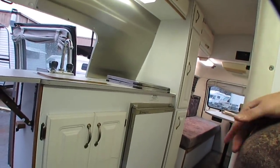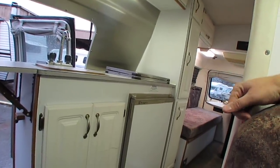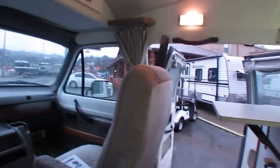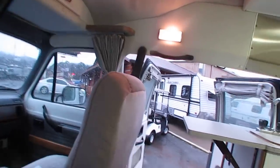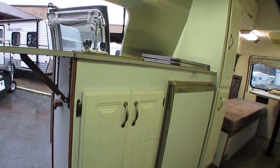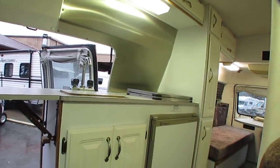Something anybody can drive. If you can drive an SUV, if you can drive a pickup truck, you can drive this motorhome with no problem and park it. This is something you can drive a long period of time without getting fatigued. Not going to blow you all over the road when a big truck passes you or you get caught in a crosswind somewhere. I mean, this is great for stealth camping for those of you who are boondock camping.